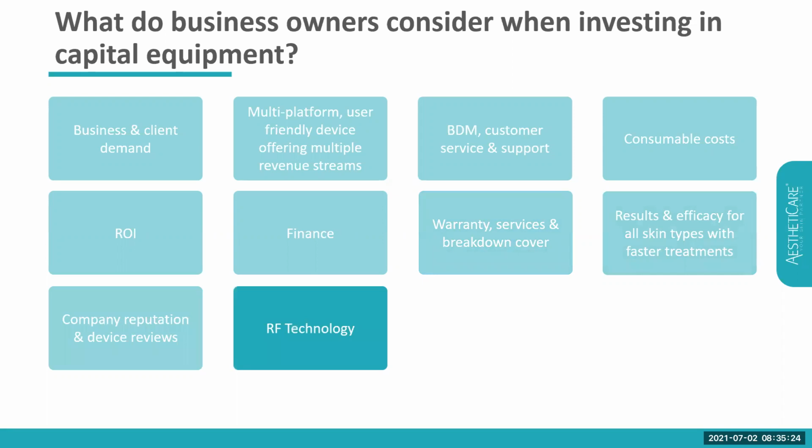Technology, a big factor. And again, we speak to lots of clinics, and it is a minefield when you're looking to invest. Every company that you speak to will say, oh, ours is the best. We've got the best technology. Make sure you look at this one. But ultimately, it's about it being the correct investment for you. So all of these factors combined together, but ultimately technology and how it's delivered into the skin.